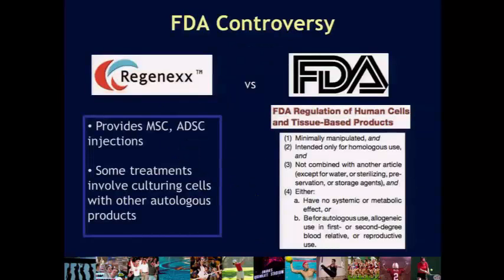Here's a prime example that I think we've got to learn from, and we've got to know what we can do now in the clinic. The FDA is pretty clear, and just like the FDA, pretty vague, right? They say it is certainly your right as surgeons to use stem cells from that patient as long as you minimally manipulate them, whatever that means, right? And you do not combine them with anything except for water or something to store them in. That's it. Anything else is against FDA rules, and you better apply for an FDA license to use it.